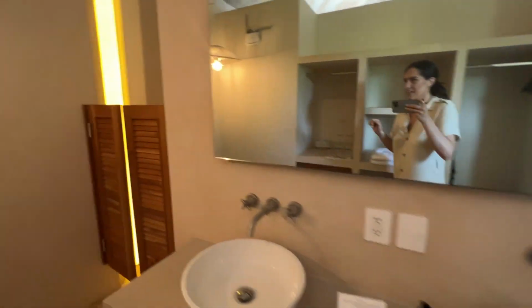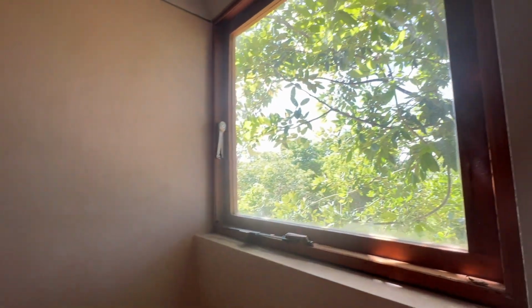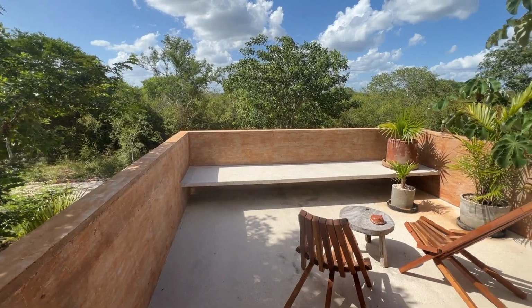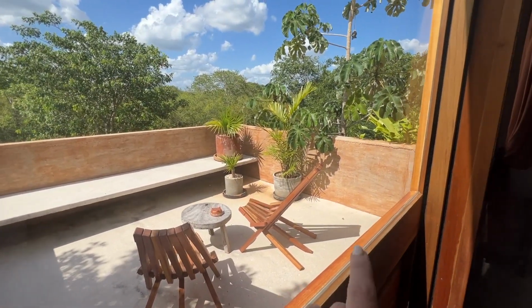Hello, you guys. And then in here, there's the most gorgeous shower. Look at that. I love that. I can imagine that cascading in there, and then you shower with a beautiful, beautiful view. And then you can walk outside right in here, and you have a little bench to take the sun in case you want to do some topless.